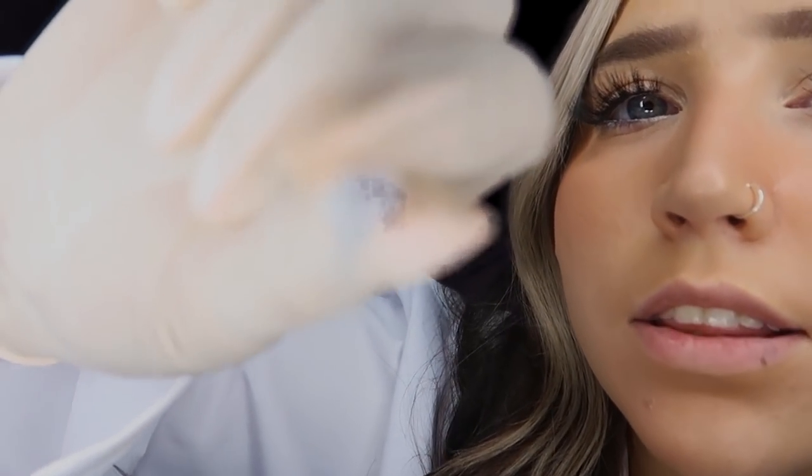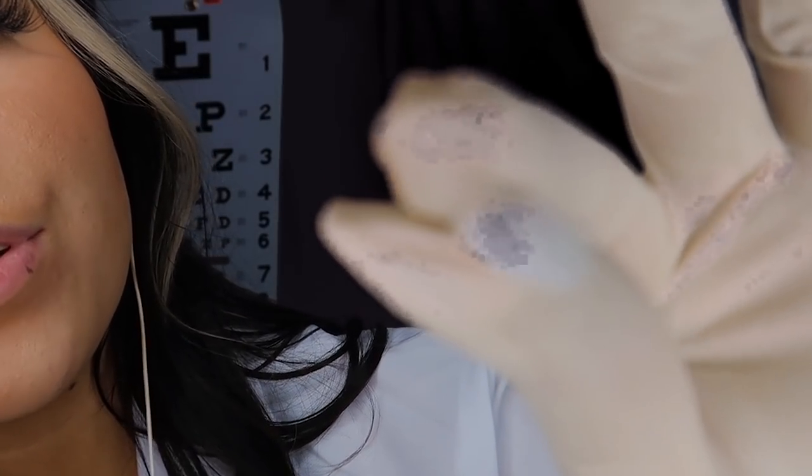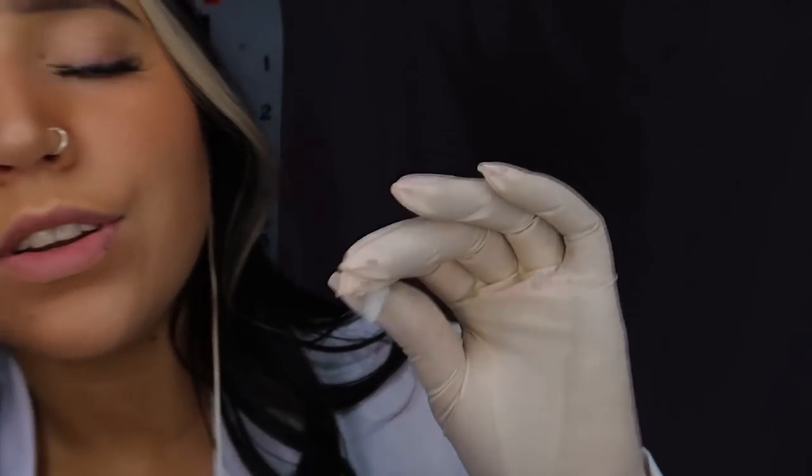This part might tickle a little bit, okay? It might tickle a little bit, but I got some gauze here. And I'm going to put this in the corner of your left eye. Good. Now the corner of your right eye. Let me know when you feel good.